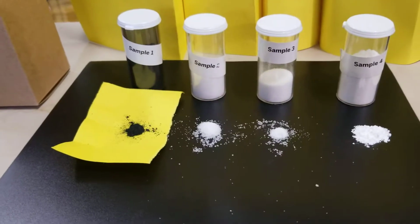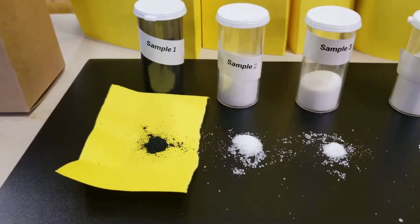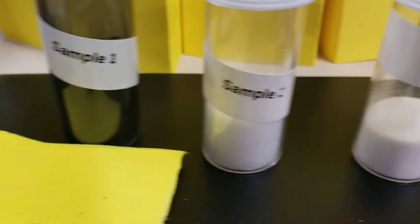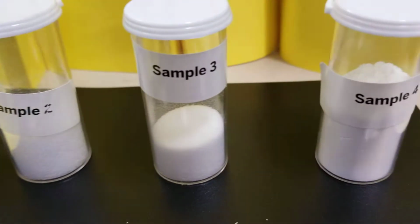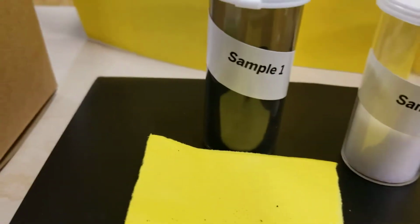We are going to have the big reveal on those items that you looked at, that you described. All right, we have sample 1, sample 2, sample 3, and sample 4. And what were they? Let's see.